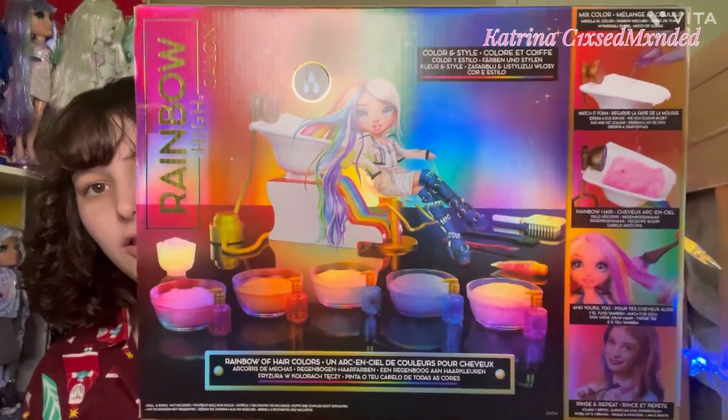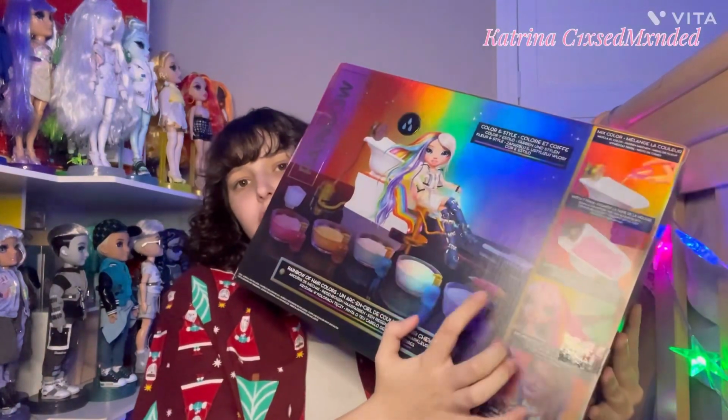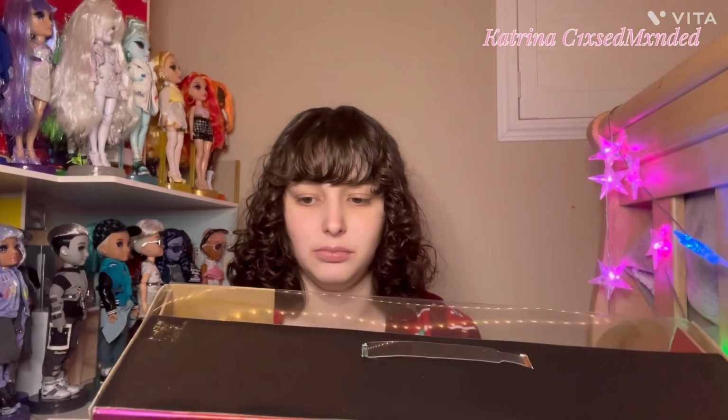Yeah, it's Rainbow High Salon. Yeah, it says Rainbow High Hair Colors, and then says watch it. Oh, that's just the directions. So you can dye the doll's hair, this doll's hair, if you get it separately. But I really only got this because you can. There's liquid in these bottles. I just realized that there's liquid inside of these bottles. How long has it been there for? Is that even good?